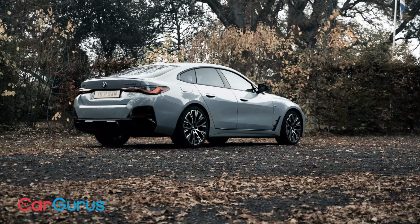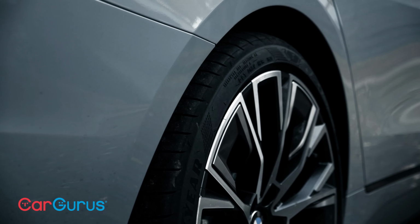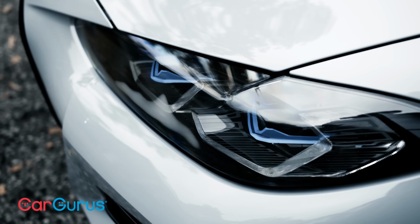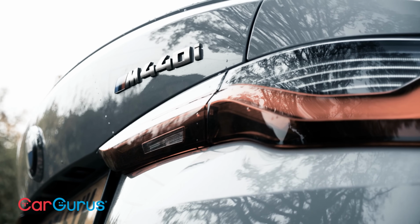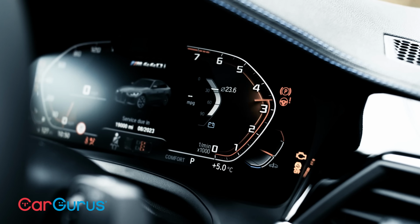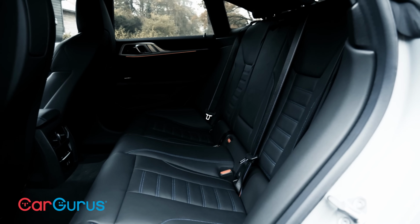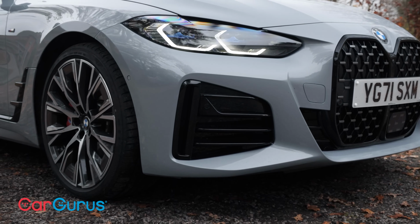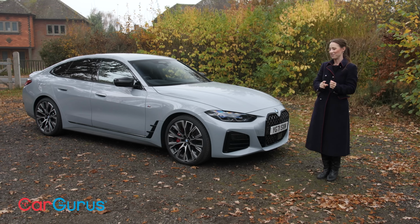Meet the new BMW 4 Series Gran Coupe. It joins the two-door coupe and convertible in the 4 Series range and is predicted to be 50% of the 4 Series sales. It has awesome engines, is great fun to drive, space for family and luggage, but a very controversial front end. Okay, let's deal with the elephant in the room.